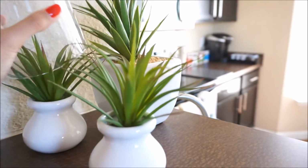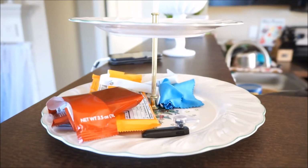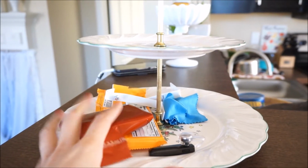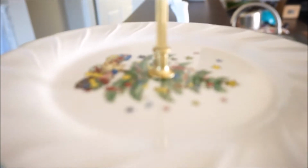But sticking one on top of here just gives it a different kind of look. I also found this, what do you call these? I don't know, double plate trays. And it's actually Christmas themed, so it's got a Christmas tree on here.